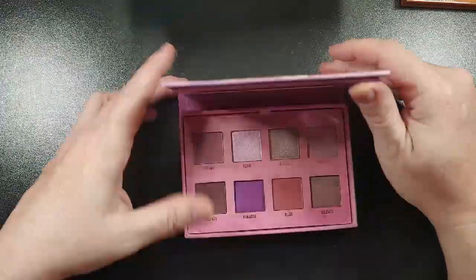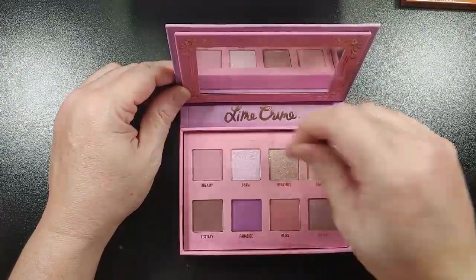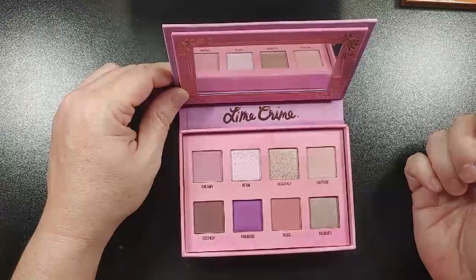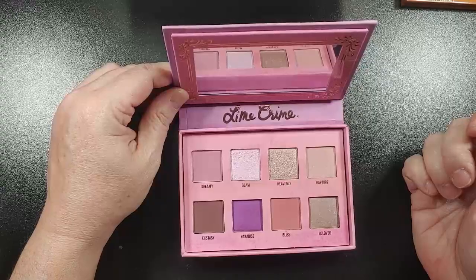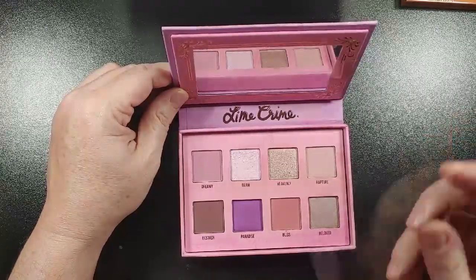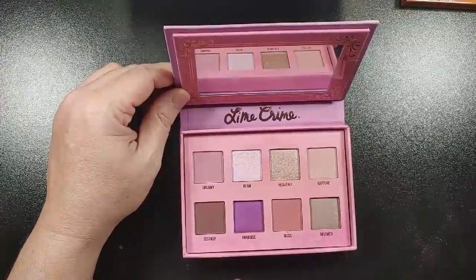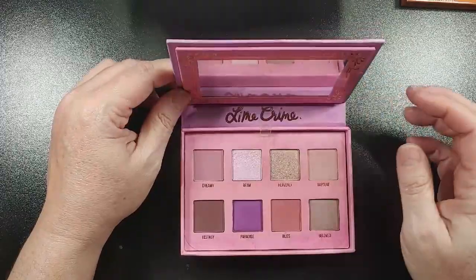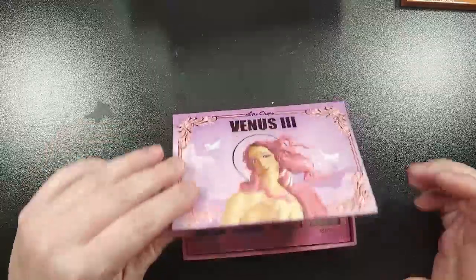Next up is the Lime Crime Venus 3 palette. You guys, I've had this for almost 3 years. I've never used it. I'm going to let it go. I know, Lime Crime, right? I'm going to let it go because if I want to use mauves, I have palettes that I know that I love, and I would just rather pass it on, or put it in my Mercari store or whatever. So I'm going to declutter that.